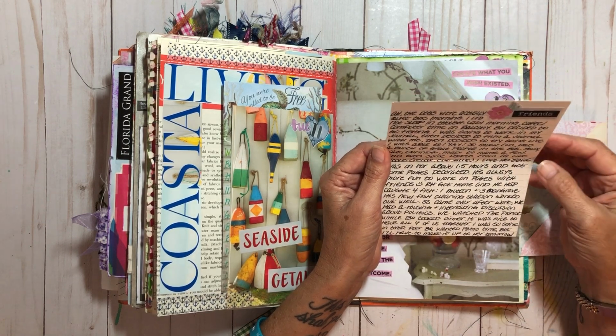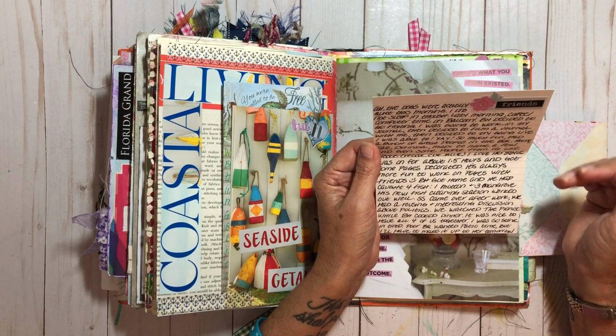So yeah, I worked on pages, and Big Handsome got home and he had caught 4 fish.